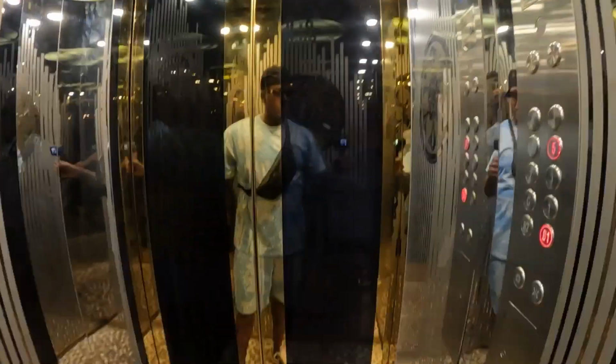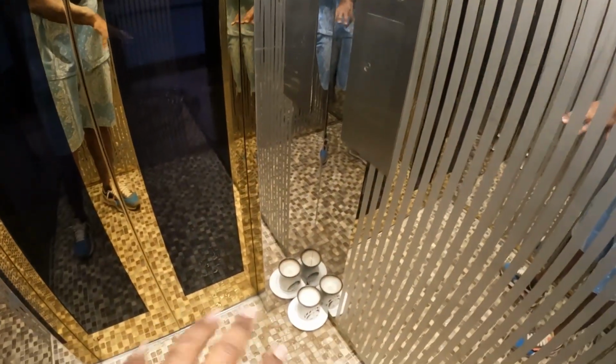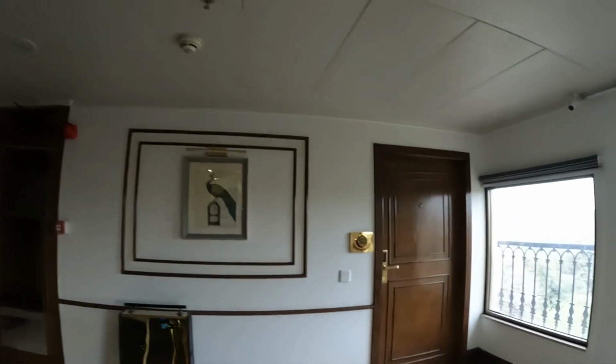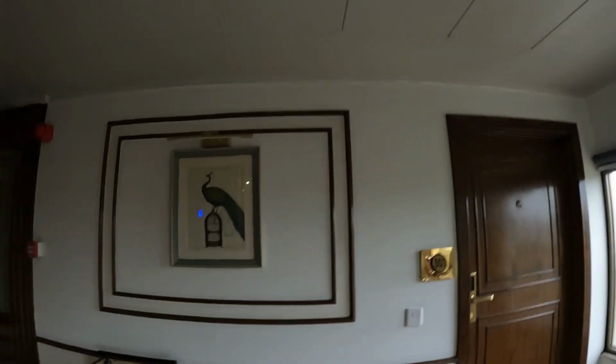And what I really like about this place is that they put some nice little incense in the lift. Keep it smelling really fresh. And as you come out the lift, this is what you see. I'm on the 5th floor, as you can see. The first room is 501. And this is the corridor right here.